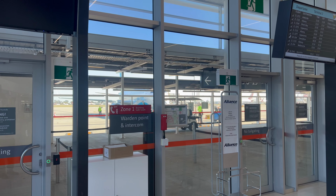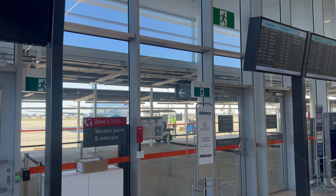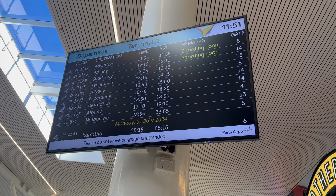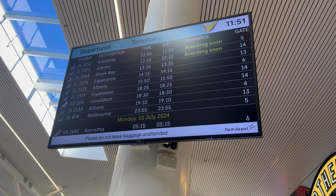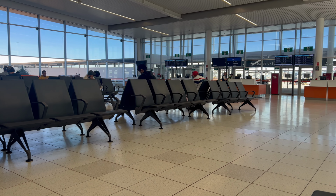It's my hope now that REX are starting to establish transcontinental flights from Perth to the East Coast. Hopefully it's only a matter of time before they take over the lounge space once used by the Aspire Lounge and start up their own regional lounge here.